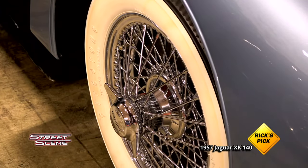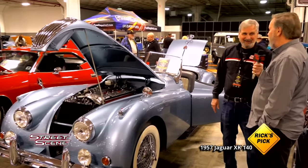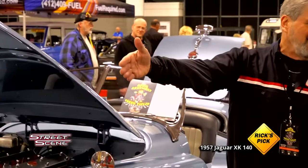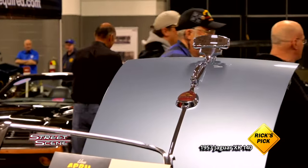Do you drive it much? No, we don't drive it too much. Just a show car. Trailer queen at this point. I'd be scared to drive it myself, but I'd like to drive it once in a while, a couple miles away or something. That's right, just exercise it. Keep it going. What a beauty.